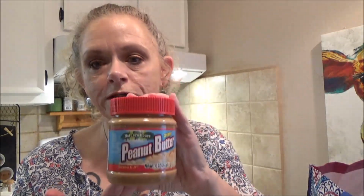But anyway, this is peanut butter. It's 10 ounces of peanut butter for $1, and it's good peanut butter, and she enjoys it. I don't eat this peanut butter because, as I said, I'm doing the low carb thing, and this has vegetable oil in it, rapeseed oil, cottonseed oil, soybean oil, and molasses.